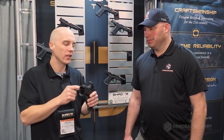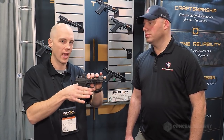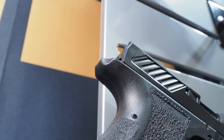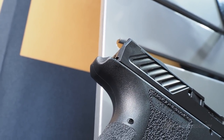So we extended it a little bit, but we did it intelligently. A lot of times if you increase the length of a beaver tail, you actually will inadvertently raise the gun in someone's hand. And we don't want to do that because we're all about recoil control. So we tighten this radius up here a little bit, and then we knock these corners off. If you look at our beaver tail, you can see that those corners are absent. That just means that areas of your hand that don't need protection aren't raising the gun in your hand. So it's a way of maintaining that low grip.